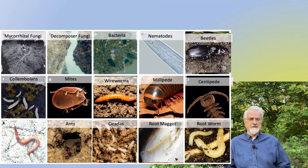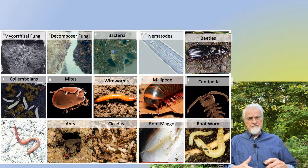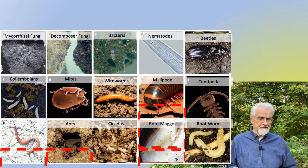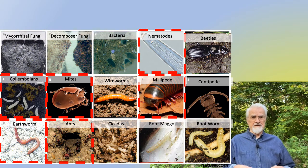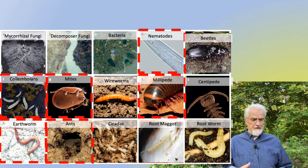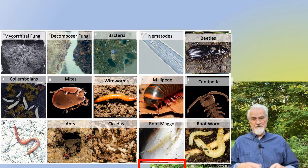So now let us speak a little bit about the organisms that exist in the soil. Here's a bunch of images showing you the various categories that exist in the soil. There really are a lot of things. Functional groups can be pretty easily recognized. For example, here you have things that are basically decomposers. They eat dead tissue. On the other hand, what you have here are things that are effectively herbivores.